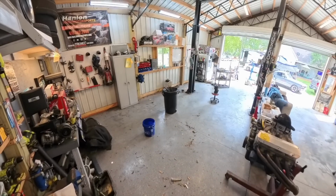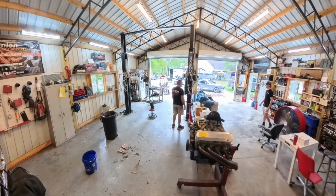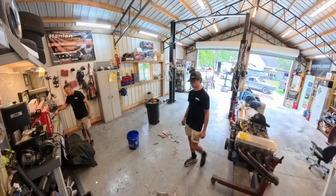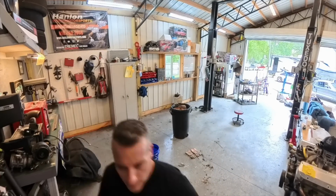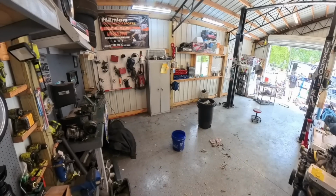Now you guys will notice one side's painted and one side's bare. That's the way I like it because chemicals and gases and things like that, I can do it on the bare concrete. And then this one over here just looks a little nicer. It's easier to clean up if you get oil and stuff like that on it with the paint.